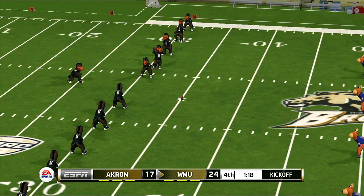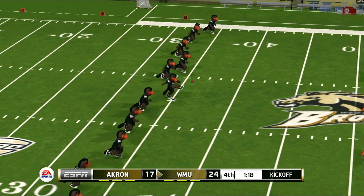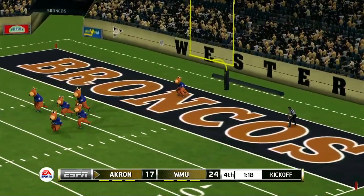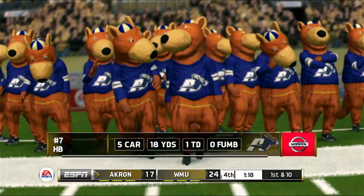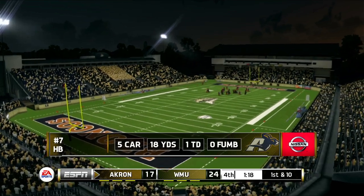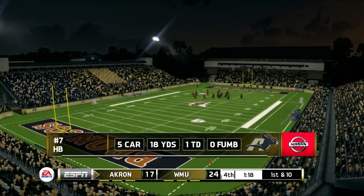The kicker looks like he's ready to kick this one off. Excellent kick. And it goes into the end zone, down for a touchback. Akron's plan today was to keep it in his hands. He has come through for him to this point, and now he's got a chance to maybe ice it.